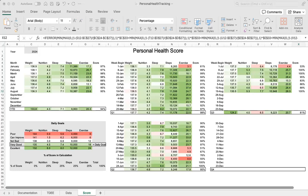This is a spreadsheet I've built over the course of several years. It's been a really useful tool to help me level up my health and fitness over time, and I'm excited to share it with you. I think it'll do the same for you.